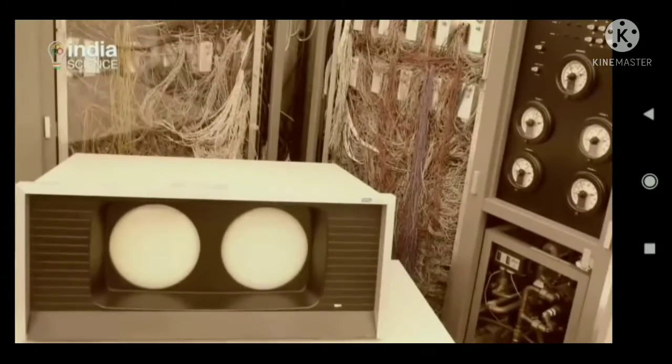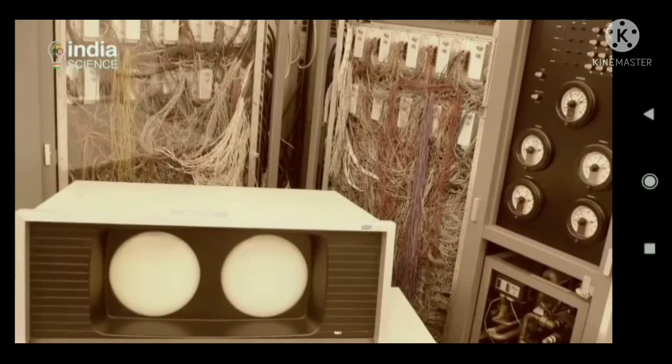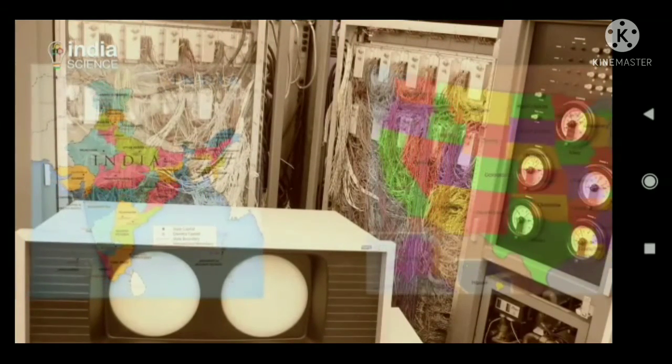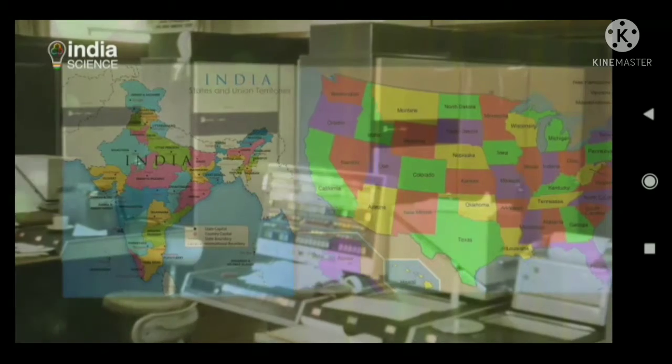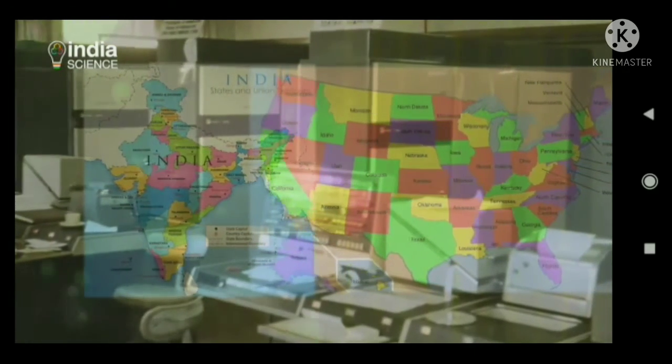The history of supercomputers in India dates back to the mid-1980s, when the government of India decided to acquire supercomputers from the USA. Bottlenecks in such acquisitions proved to be a blessing in disguise, and this threw up a challenge for indigenous production of supercomputers within India.